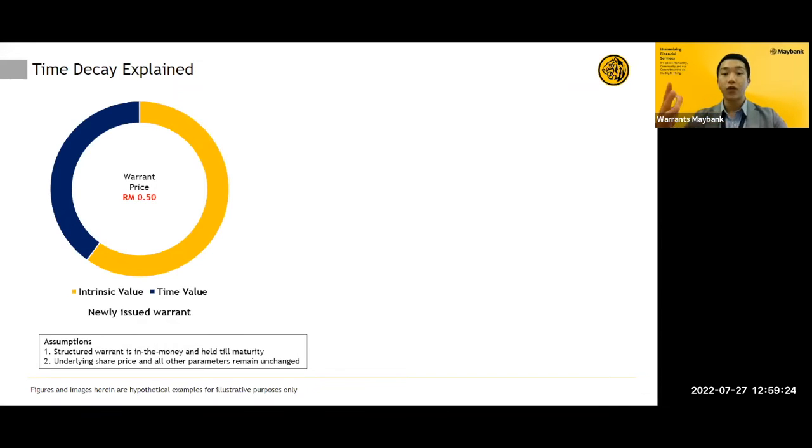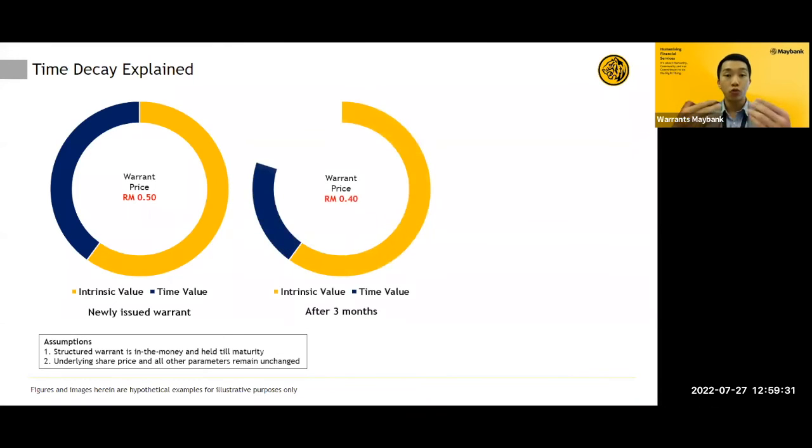So now let's fast forward and you have held on to it for another 3 months, let's say. And after 3 months, due to time decay, the warrant price is currently at 40 cents. This still gives the call warrant an intrinsic value of 30 cents, since we are assuming that the underlying share price and other parameters are unchanged, while the exercise price is fixed from the start. But the time value has decayed by 10 cents, leaving you with a time value of the remaining 10 cents.